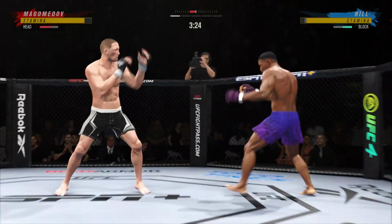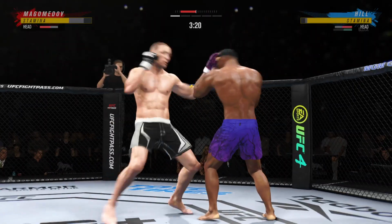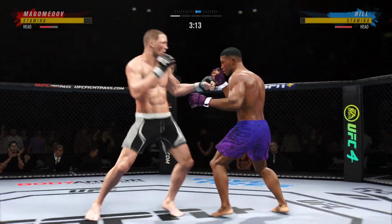Magomedov gets caught with that punch. His chin has held up thus far. Got to show up the defense here, though. Mixes it up nicely in terms of staying heavy and also staying active. Oh, now he stuns him beautifully with the left hand.